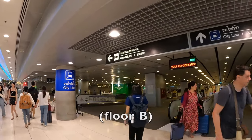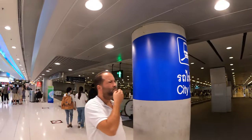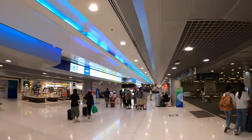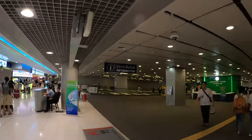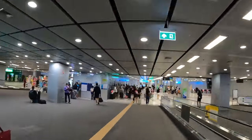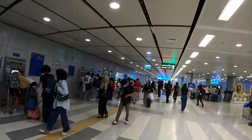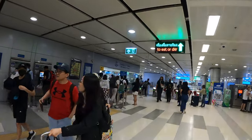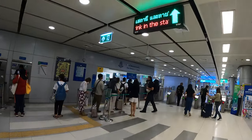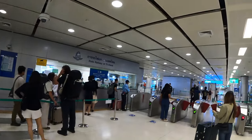So we're in the basement level now, and as you can see, it's all very simple. There's a few shops, cafes as well. There are ticket machines. There's a cashier's office. You can buy a ticket there. If you don't have change, you simply buy your token here and go on through.